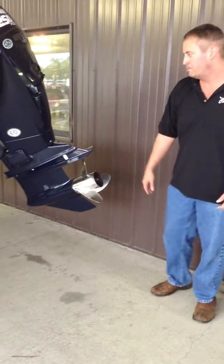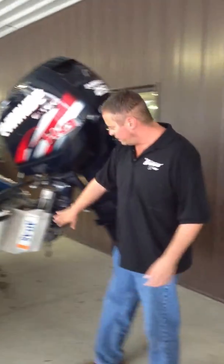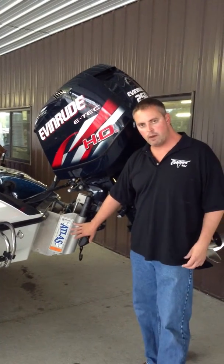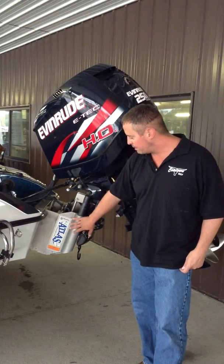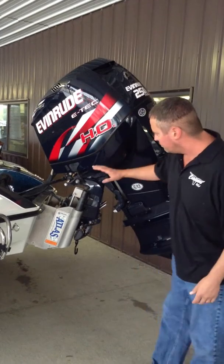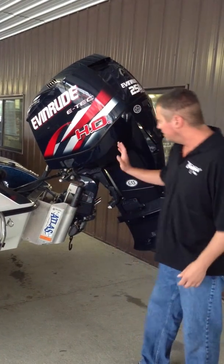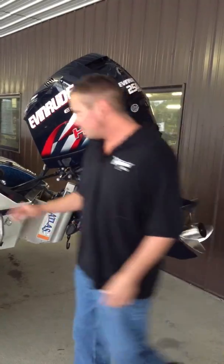Really good. And you can see here the prop's in good shape. Another feature here, kind of easy to look over, but this is a big high dollar upgrade. It's called a hydraulic jack plate, and this was made by Atlas. Actually bring this motor up and down, north and south, and then it's got the tilt and trim.